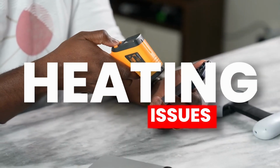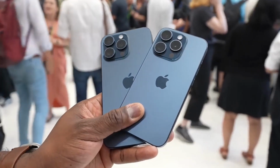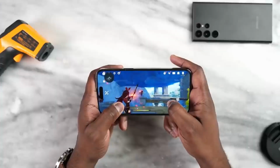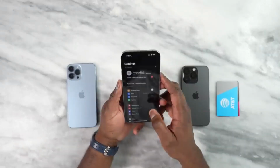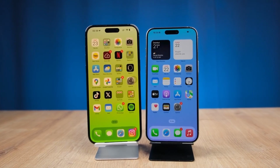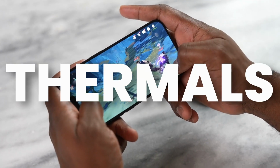Yes, the heating issues, and even a couple of people started returning their iPhone 15 Pro Max. The performance was extreme, but there is no solution to heating issues. Although later, Apple sorted out the issue with a software update. Now, not a lot of people noticed, but Apple is going to change the thermals on iPhone 16 Pro Max.